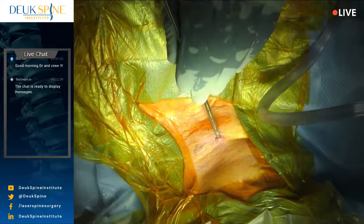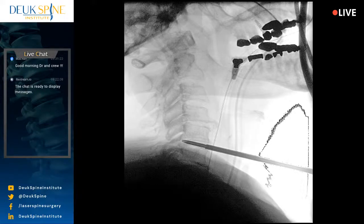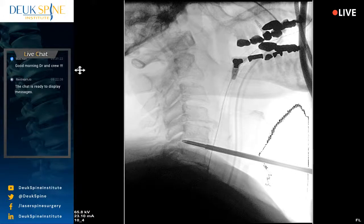Shot. Now I'm going to advance the tube. I've got to make sure that the dilator doesn't go in any further than it is. It can go in a few more millimeters, but I've got a little safe buffer zone. But you can see I'm advancing the tube into the disc.